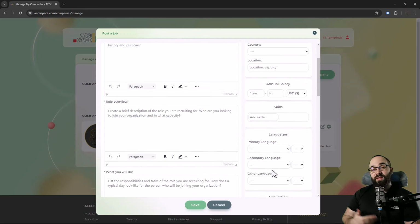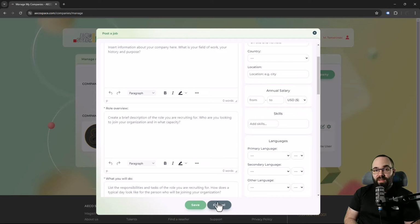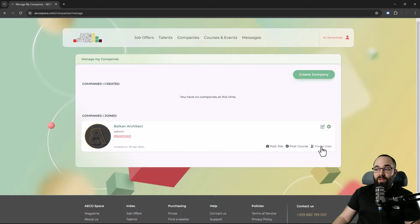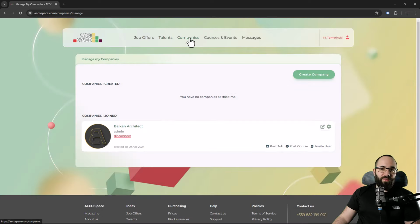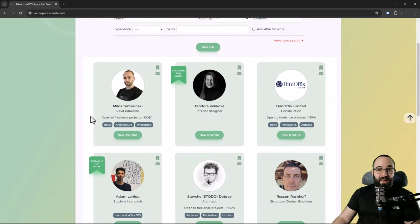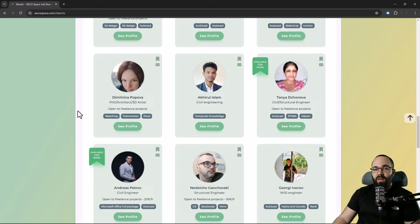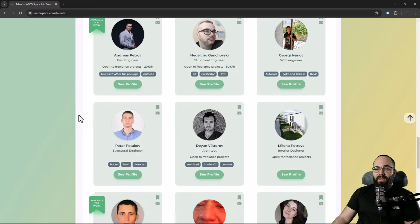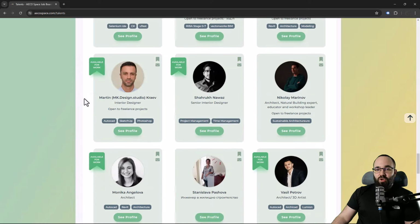So you can use this approach where you create a job offer and then people can browse it. Or alternatively, you can just invite users. Here you can search for users, or you can simply go to talents and search for talents, and then say, okay, just looking at all of the talent that is here, all of these people look interesting.